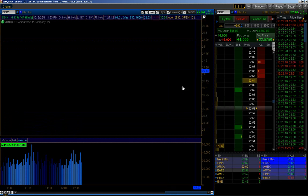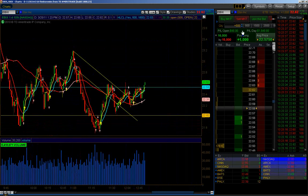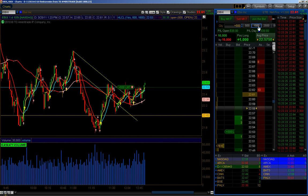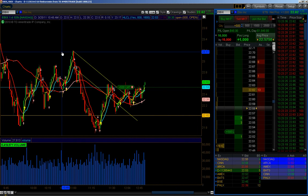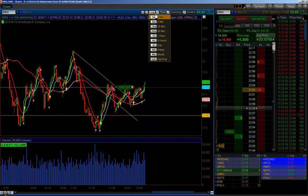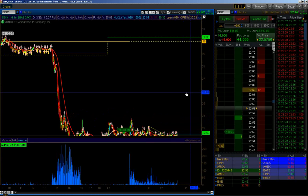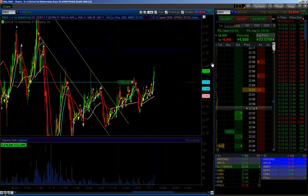Alright, traders, so we broke through that 53 on EBIX. I just added 1,000 shares. I'm going to put some orders out at 53, at least 500. And if we continue going up here, I might just buy another 500 at market. I'm actually on a 133 tick chart, and I'm going to switch to a 1-minute chart and see what my proprietary indicators are showing me.